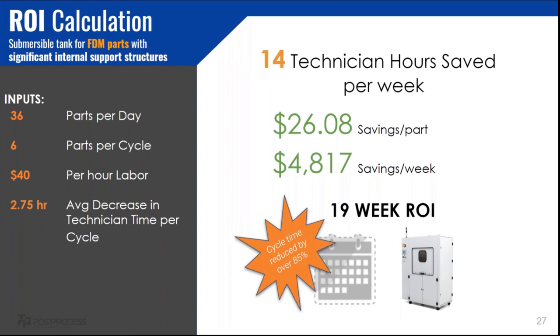Their labor rate was $40 per hour, so we were able to decrease their technician time to just under 3 hours per cycle. They were previously taking about 3 more hours of their own time to clean these parts before implementing our solution. We were able to save them 14 technician hours per week, which turned out to be a 19-week ROI. You can see the savings per part and the savings per week, which is really drastic. However, something that's not captured in that is how much the cycle time was reduced and how much that speeds up your process. The cycle time also was reduced by over 85%.